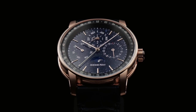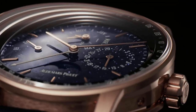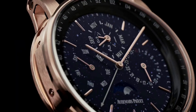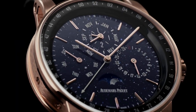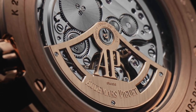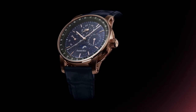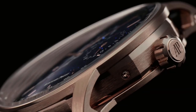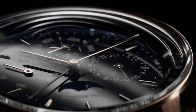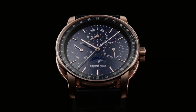On the dial of the Code 11.59 Perpetual Calendar, light also abounds. The time components are placed against a midnight blue aventurine-decorated background. The day, date, and month are displayed by three tiny hands on the same number of sub-dials. At 6 o'clock, a lifelike replica of the moon displays the moon phases. Last but not least, a chapter ring with a white hand to denote the week number surrounds the dial.